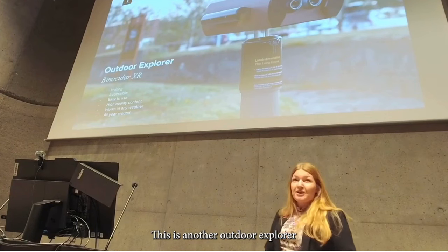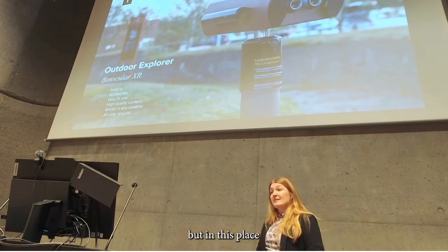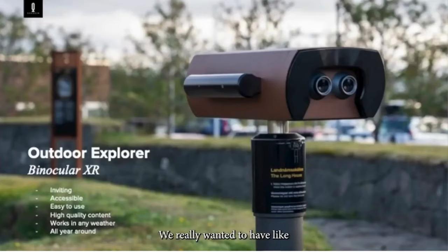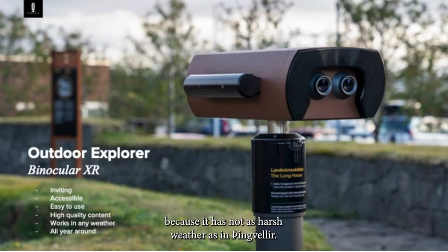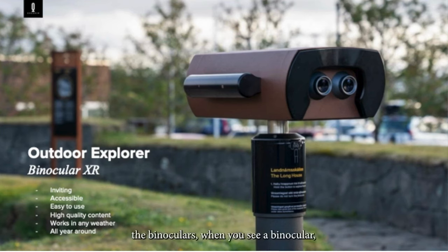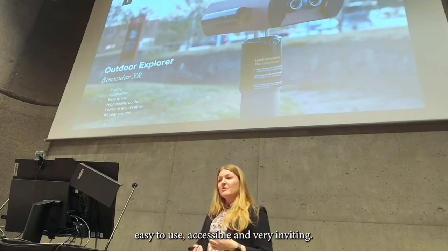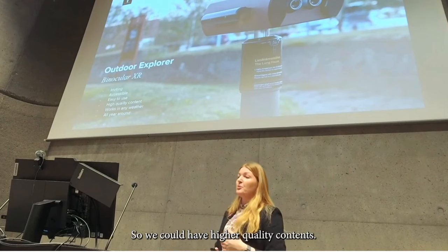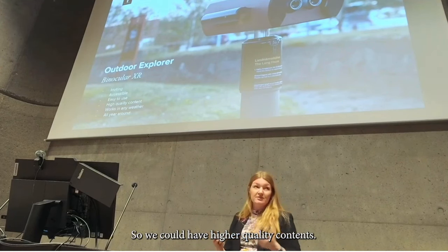So this is another outdoor explorer, but in this case we went with a binocular, an XR binocular. We really wanted to have a physical installation at this place, because it's not as harsh weather as in Thingvellir, so a little bit different. So we also think that when you see a binocular, you want to go to it, you want to look through it. So they're very easy to use, accessible, and very inviting. And because we have electricity, we have computer power, so we could have higher quality content there.